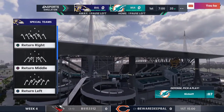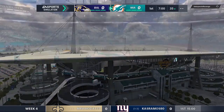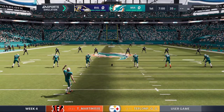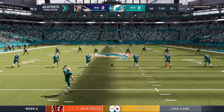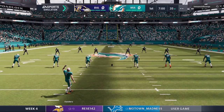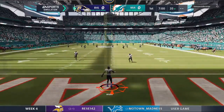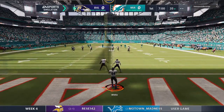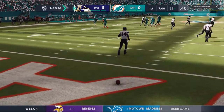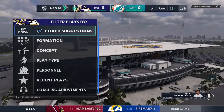Series get set to match up between the Baltimore Ravens and the Miami Dolphins. Jason Sanders to kick off for Miami. It's 3-0 versus 2-1, a good early season battle as we're underway in Week 4. This taken in about 4 yards deep, and they will elect to not bring this one out as our first drive will begin at the 25.